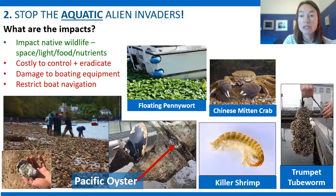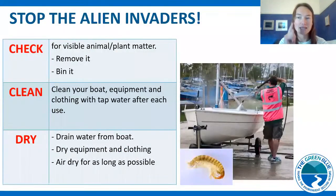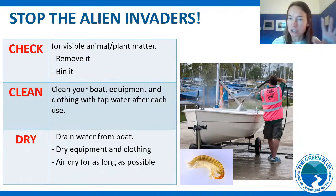So what can we do to prevent the spread of them or prevent them attaching to our boats? Check, clean, dry. What do I mean by that? Check for visible animal and plant matter on your boat. After you've been sailing and you brought your dinghy back on shore, I want you to have a good look around it and remove any plant or animal matter that you can see. Put it in the bin.